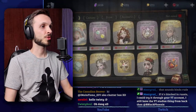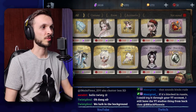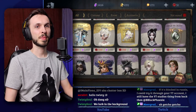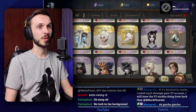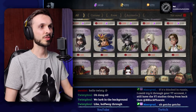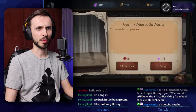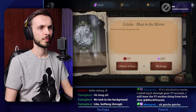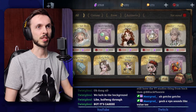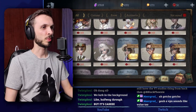So what we're going to do, we're going to quickly look at the store and see all the amazing skins that I'm not going to buy, probably. Wow, there are so many red dots. Ooh, they added Man in the Mirror for 27 days. Geisha pet. It's a Geisha exclusive pet. I kind of need that. That is the pet, right? Yeah, I'm getting that, because who knows when that's going to come back again. And exclusive pets are kind of more valuable than anything else.